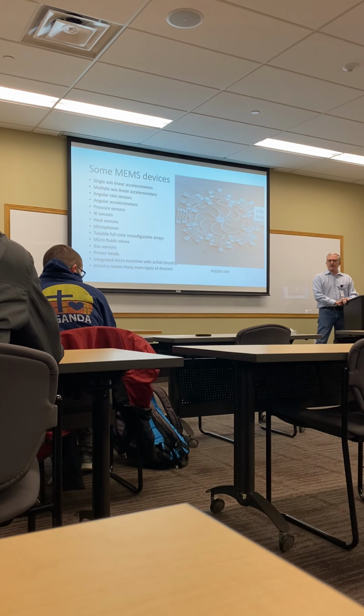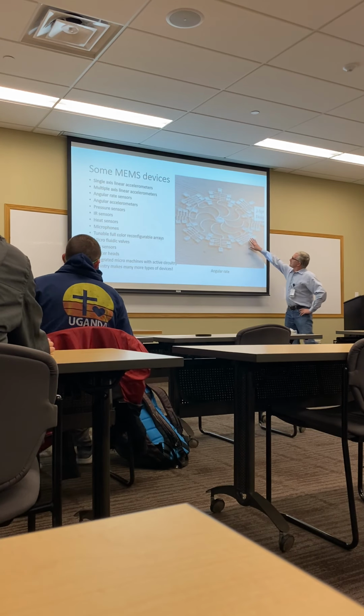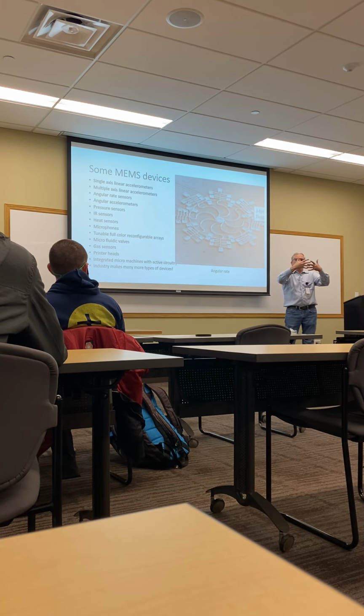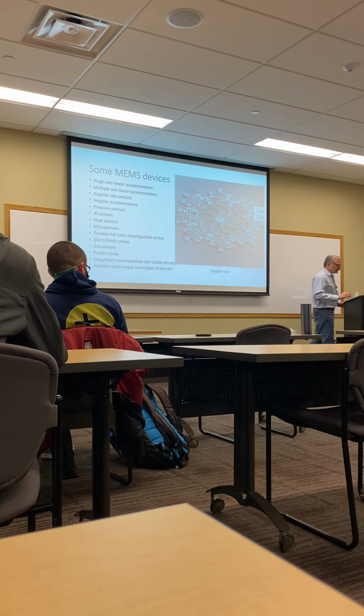So you have to be able to tell the difference between a very sharp spike acceleration and a slower but sustained deceleration. This is one of those things that would do that for you. You can see there's a vibrating ring on those springs, and then it has interdigitated fingers, and the fingers go like this, and they pick up capacitive signals.